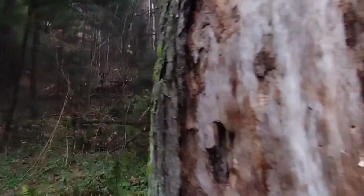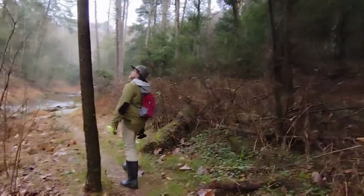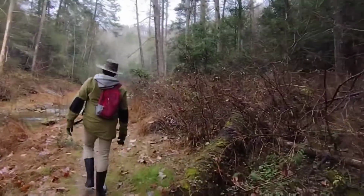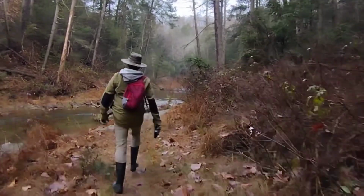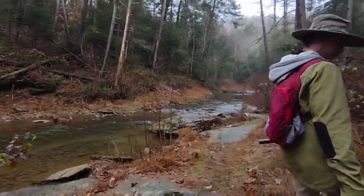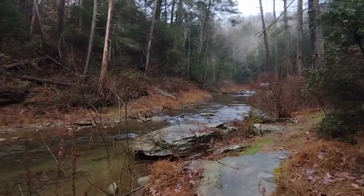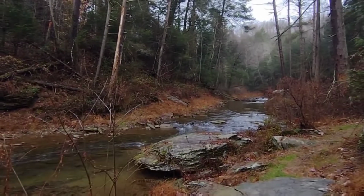That's definitely old growth. Keep thinking this is really shallow, but I think the water gets more clear here. It's probably deeper, I think. Oh yeah, I found out the hard way that day.